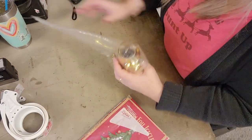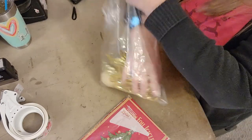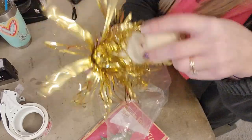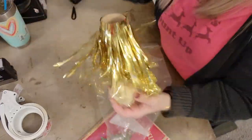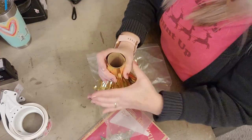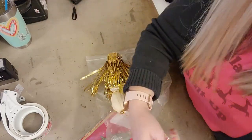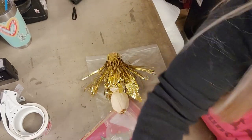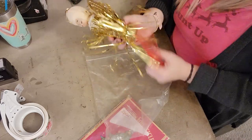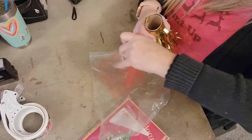So this little angel, I'm gonna make sure that she's got all her little, I'll show you what she is. She's a tree topper, and she has these little bits that hang low. So I wanna make sure that those are gonna stay protected. And probably what I'm going to do to remedy that is I'm gonna get some of my tool here. And I would put a rubber band around it, but I don't have a rubber band on hand.